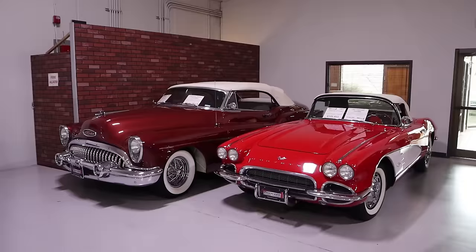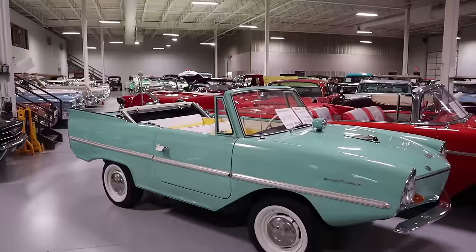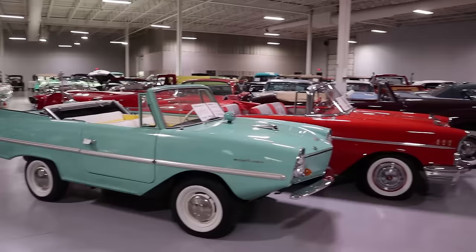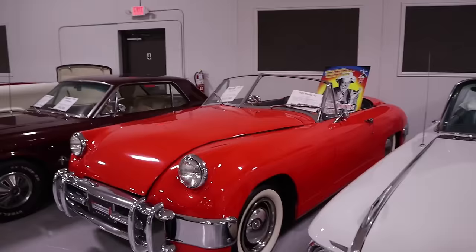Pay the price of admission. It's $10 to get in. Cause they do consider this place, you know, they sell all these cars. Every single car, look at that, an Amphicar. Nice Amphicar. All these cars are for sale, of course, but it's also like walking through a museum, and a lot of people just come to look at the cars, so, you know, why not? They make about 10 bucks.